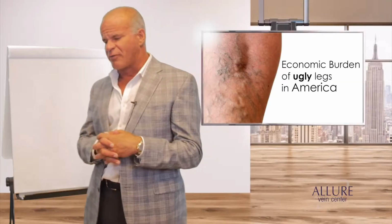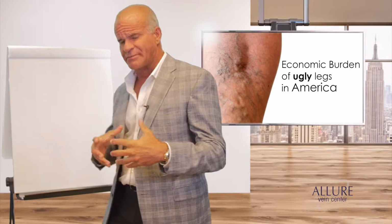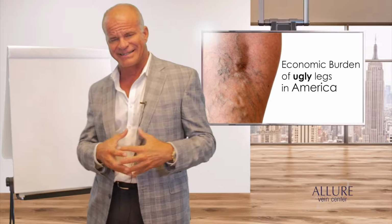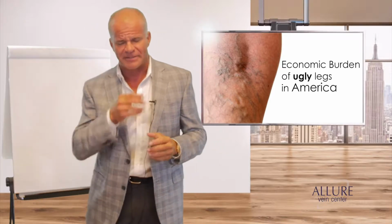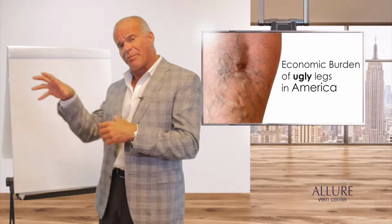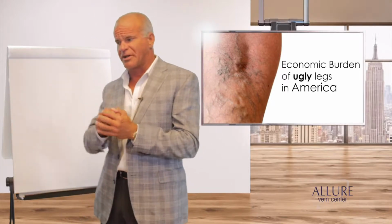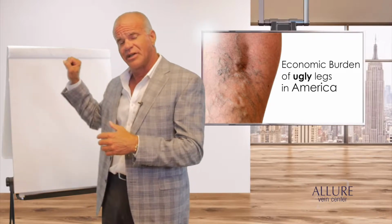This is the module for economic burden of ugly legs in the United States of America. Ugly legs being discolored legs, ulcerated legs, legs that are just heavy and swollen. And it's really important for us to understand when we're planning a strategy, is our strategy going to help our patients? Is our strategy going to benefit our practice? Is our strategy going to benefit the U.S. in general, the U.S. economy?